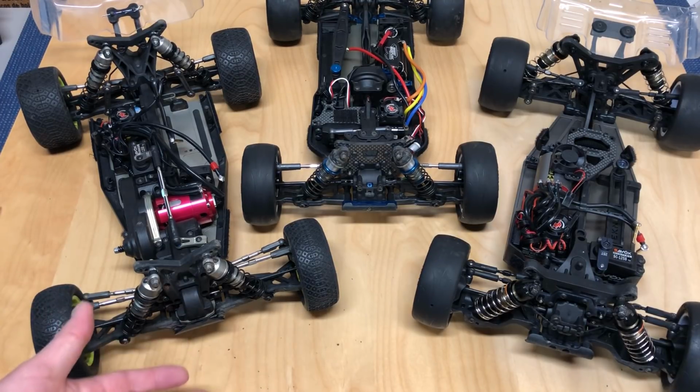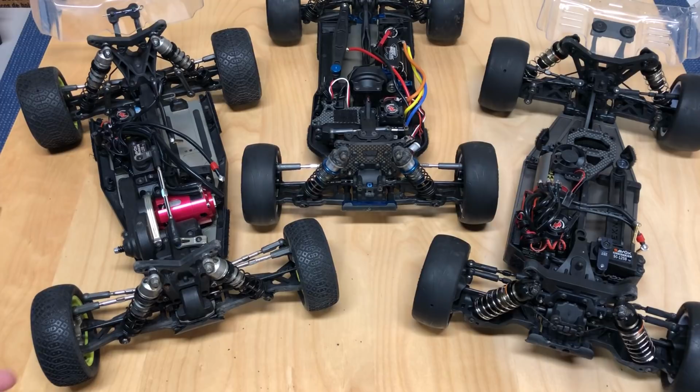Second place, I'd probably take the TLR just because I think it drives a little better than the Associated kit. Although if I were racing 13.5, I'd probably take the Associated because it's a little bit better of a 13.5 racer. But overall, I think the TLR in all other cases is a little bit better.